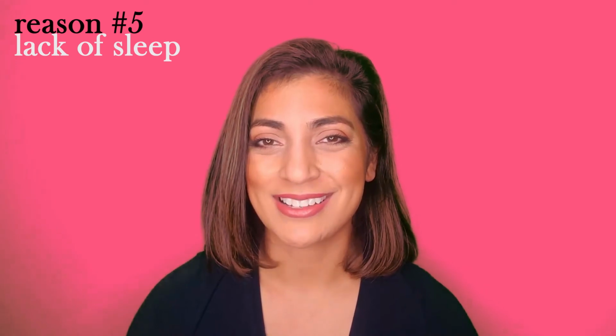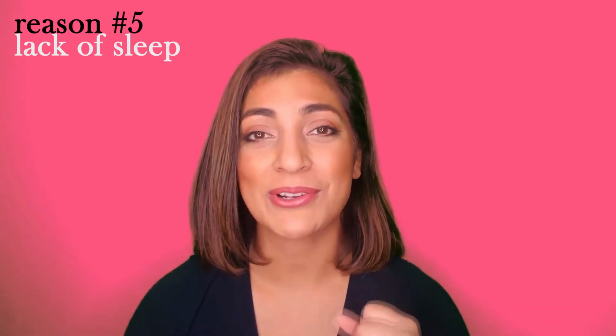The 5th reason that we get dark circles under our eyes is sleep, or rather lack thereof. Not getting enough sleep is really bad for the skin around your eyes. Sleep deprivation can cause your skin to look really pale, which only increases the transparency of blood vessels underneath. Further, sleep deprivation causes the blood vessels underneath your skin to dilate, which creates a dark tint and also leads to puffiness around your eye.